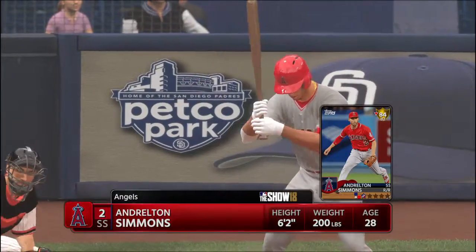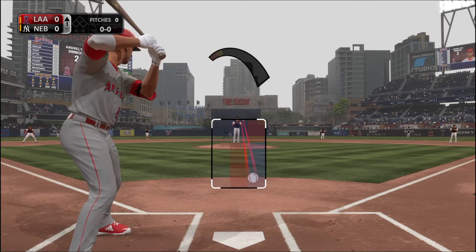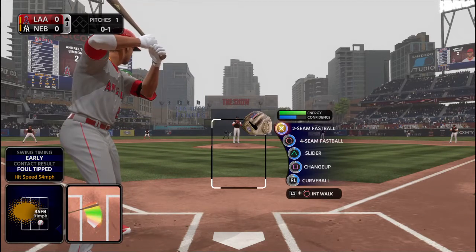Coming to the plate now, Andrelton Simmons. And we are set for baseball here this evening. First pitch coming, here it is. Swing and a little tapper. That rolls foul for strike one.